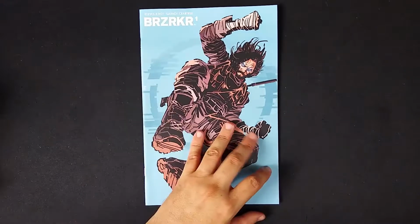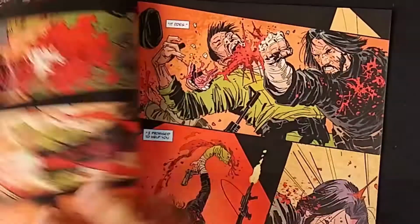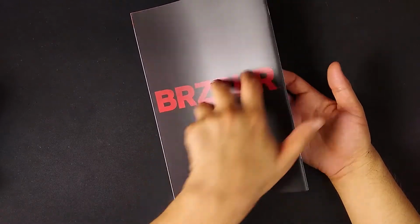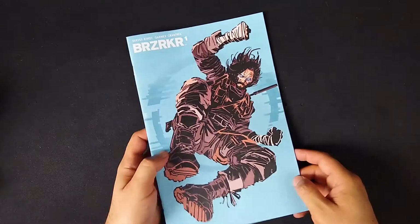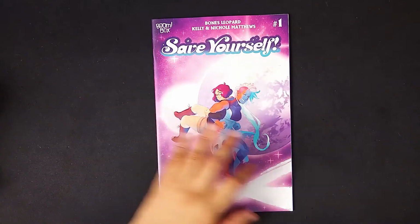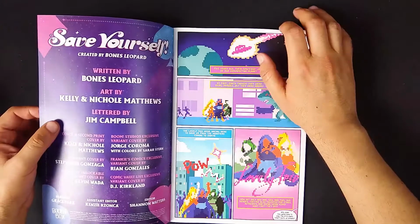Slightly different tone is Berserker number 1. This is the 5th printing. I have the first printing, I have the foil printing, and this is the 5th printing of the Keanu Reeves co-written story. I wasn't able to get first printing, so here's second printing of Save Yourselves. This is very cool interior art.